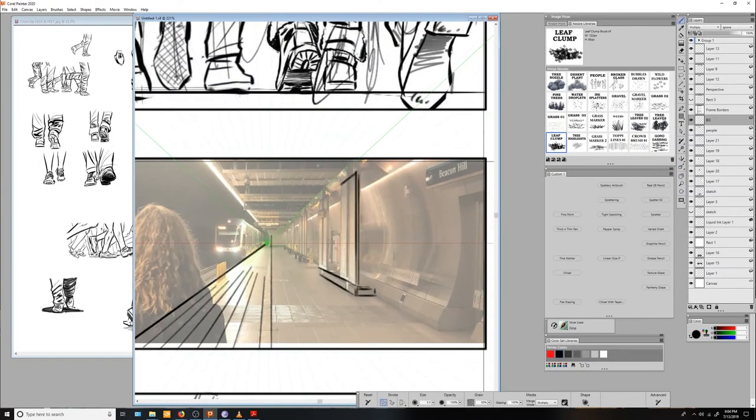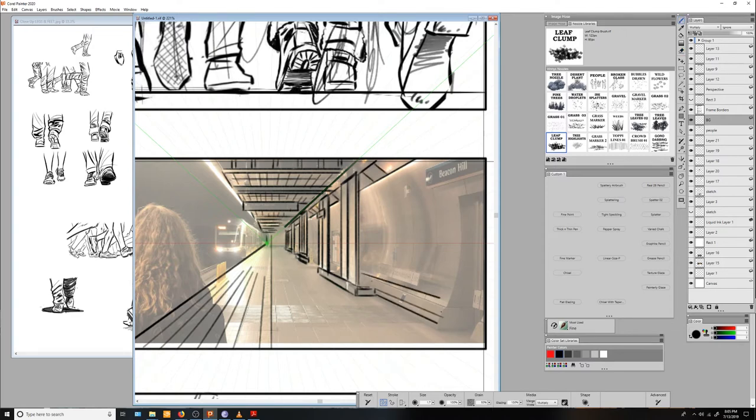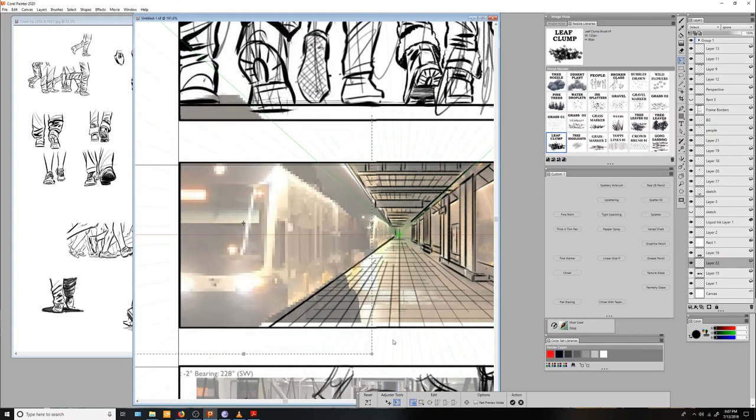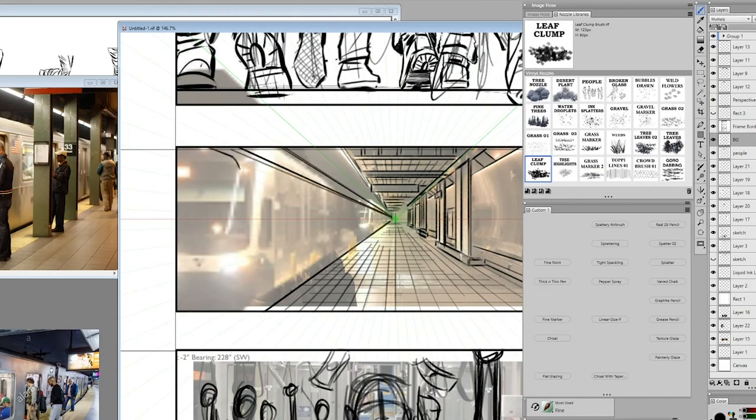All right, going back to frame 3, I'm now going to trace the subway platform that appears in this location photo. Now, this photo doesn't tell the whole story. What's going to happen in this shot is that our hero woman is walking towards the camera from the deep background. And once she gets to the foreground, she'll turn camera left and enter the subway car. So let me select that train, scale it way up into the foreground, and then I'm going to draw an open door here on the left.